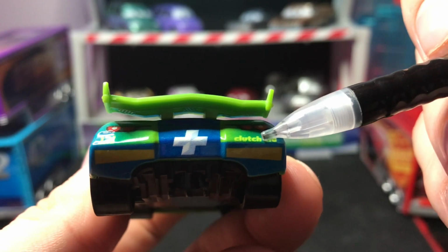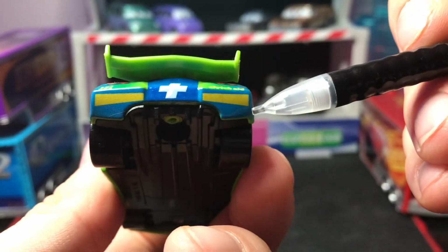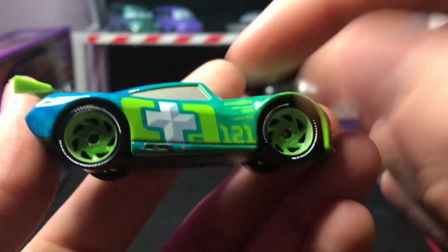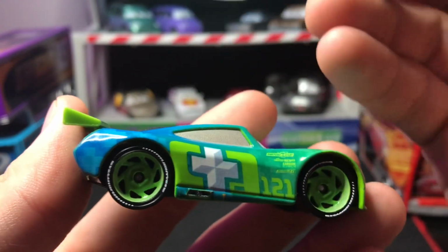Clutch Aid in the lime green, almost said lime yellow again, and the rear view lights. What do you call it? The rear lights, I think. And you got the glimpse of the spoiler right there. Coming back to this side, we got the Goodyear tires with green rims and black tire.